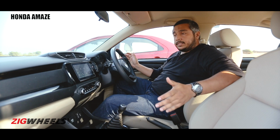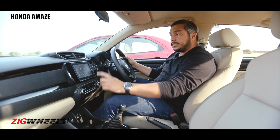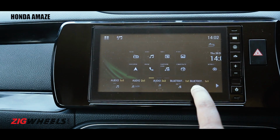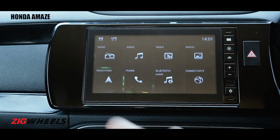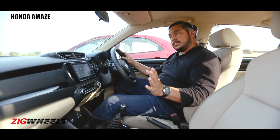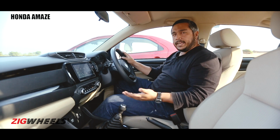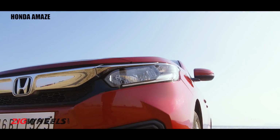Moving on to other things that have improved on the Amaze is this new DigiPad 2 system. It's much more fluid than DigiPad 1 and it's Android based, so you can actually customize the screen to suit the apps you use the most. It also features navigation, which the Dzire does as well, but since all three come with Apple CarPlay and Android Auto, you have access to Google Maps as well. One thing it does miss out though on is automatic headlamps, which the other two get.